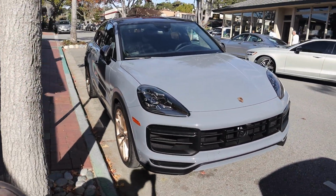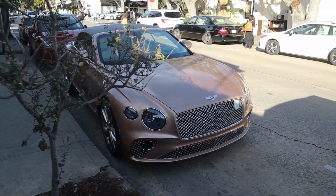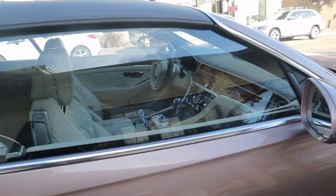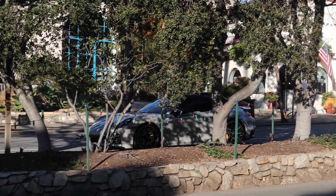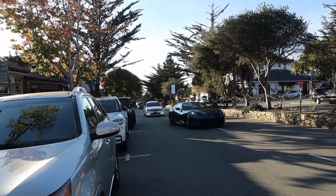Car spotting. Rolls gold Continental? What? Look at that. What a color, man. What a spec on a Bentley. Wow, I actually like that though. Oh, that Chalk Turbo S. Oh my. Dude, that color is insane.